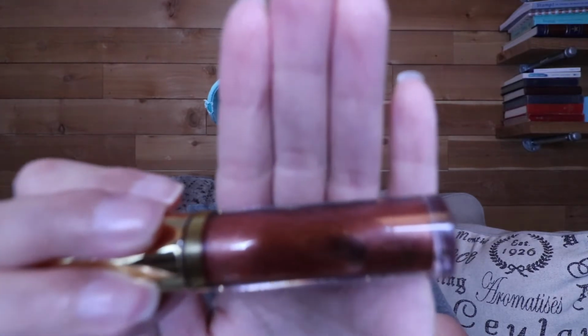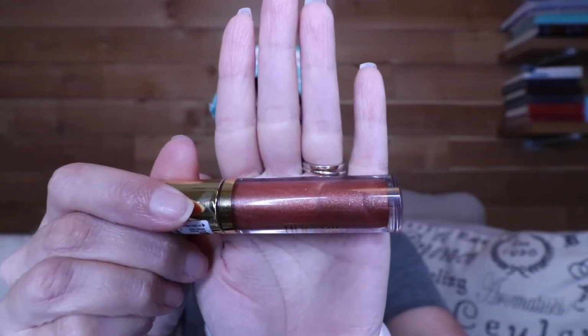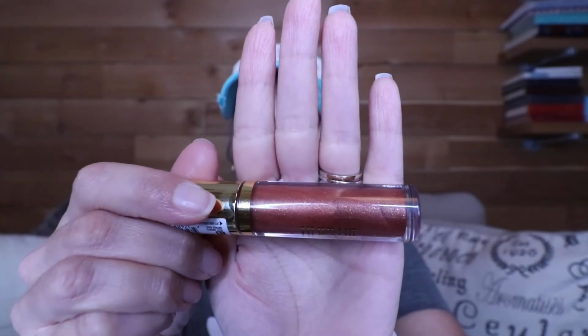Again, this is another one that I discovered by watching Emily Noel. And like I said, I really, really like it. This is what it looks like on. Pretty subtle. But just a nice little added bit of color to kind of liven up my face a little bit.